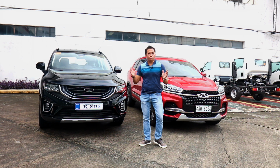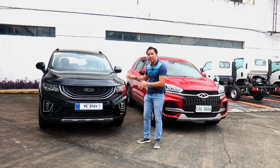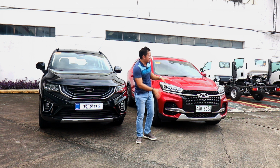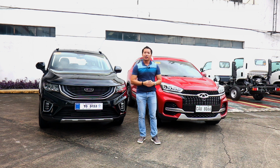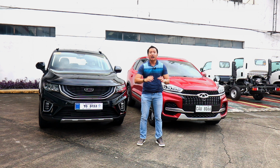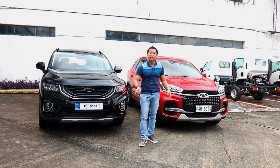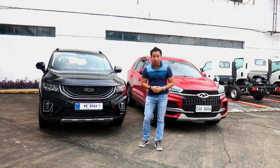Now, some people would frown on this Comparo because, well, the newer Geely Okavango is an MPV that looks like a crossover, while the Chery Tiggo 8 Lux EX is a crossover that, well, looks like a crossover. However, since these two vehicles are the big daddies of the respective stables, a lot of people will cross-shop between them, especially when they're looking for an affordable, value-for-money, 7-seater family hauler.